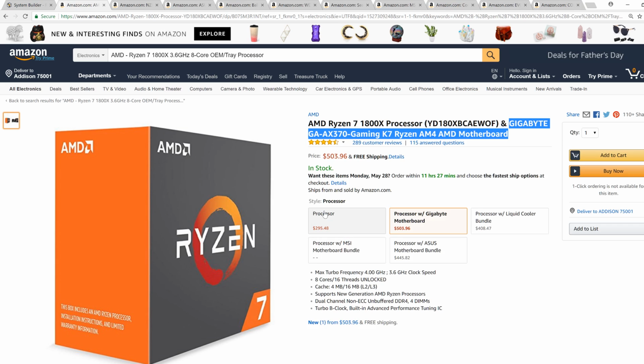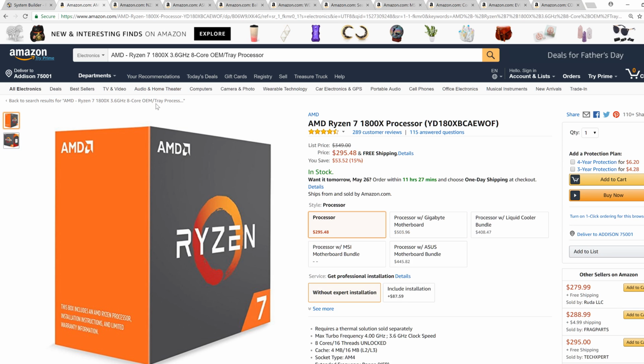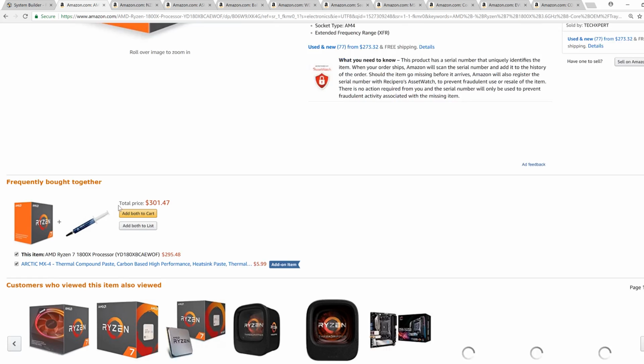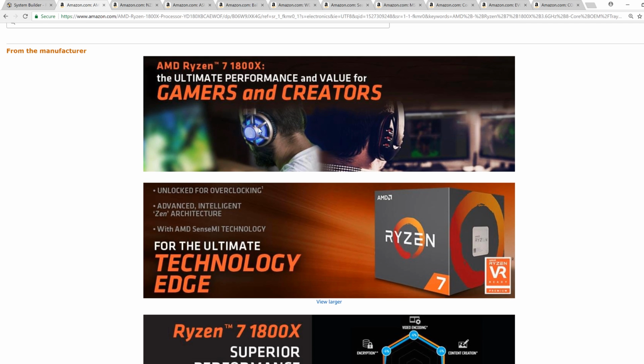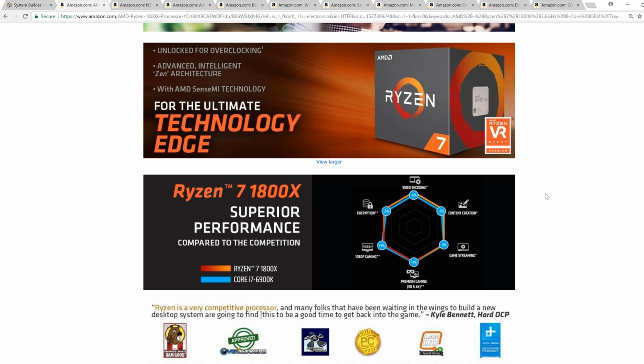So here we go with just the processor. Let's show you guys some different ratings, like the reviews and that kind of stuff. Basically, it's got the ultimate performance for value, game creators, all that stuff. Superior performance versus the i7 6900K. That is your $1,000 processor. Let me show you guys the price of an i7 6900K.